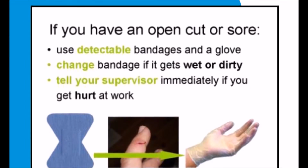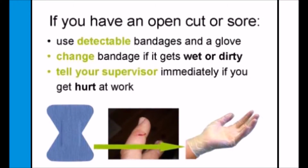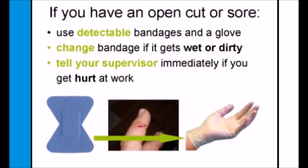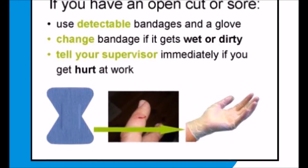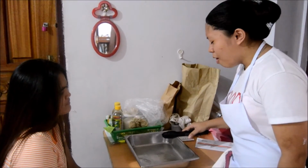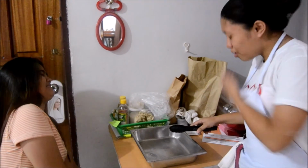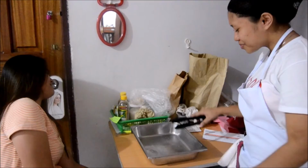If you have an open cut or sore, use detectable bandages and a glove. Change bandage if it gets wet or dirty. Tell your supervisor immediately if you get hurt at work. Personnel having open cuts or wounds do not handle exposed food, ingredients, packaging materials, or food contact surfaces unless measures are taken to prevent direct or indirect contamination of food.